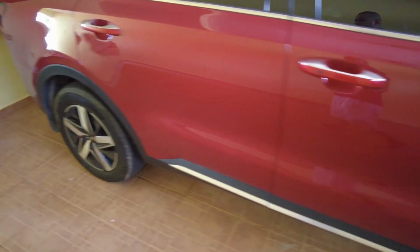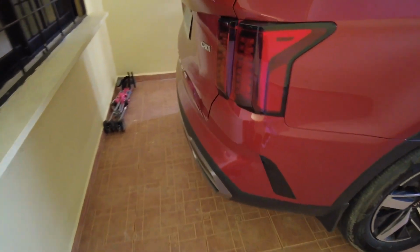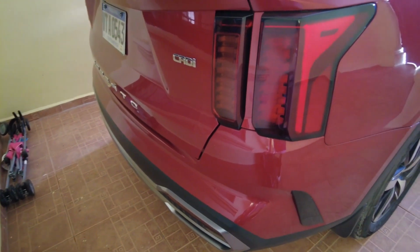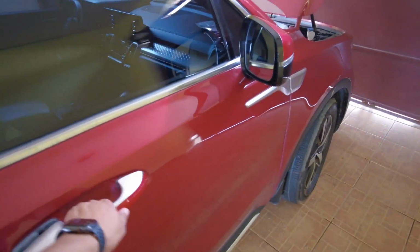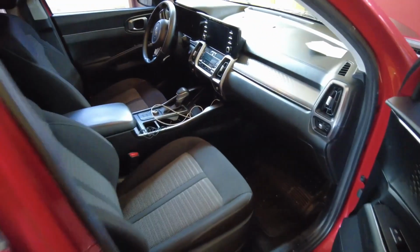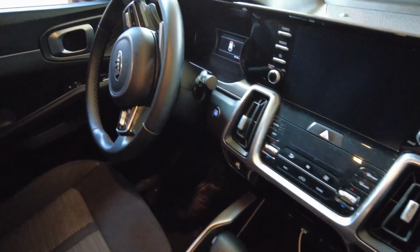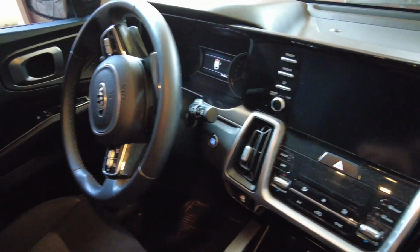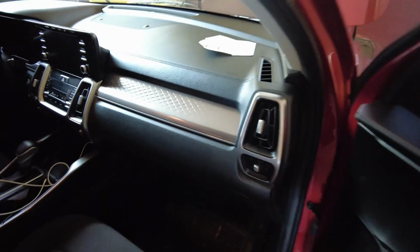I haven't really looked into them. I know there's gas ones and they're turbo, but this is a turbo diesel. There's the big CRDI sign right there. 7 or 8 passenger, nice interior. I'm gonna be honest with you guys, Kias do have nice interiors. I like their Stinger. If I was ever to own a Kia, it would probably be a Stinger. But nice interior, good fuel economy.